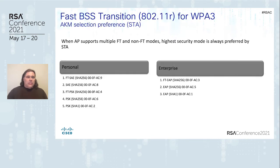One of the other key benefits that we did is we also created a preference order. So if you have multiple AKMs on a BSS, whether it's personal or enterprise, we actually prescribe the order in which you should select those AKMs. So if it's a personal network, the most secure is FT-SAE. So you should select that if it's being offered. Then it goes to SAE, FT-PSK, PSK SHA-256, and then PSK with SHA-1. The same thing with Enterprise. With Enterprise, it's FT-EAP, then EAP SHA-256, and then EAP with SHA-1. Again, we wanted to bring some consistent practices around what was the most secure, when it should connect, and then if there were other options, what the next option should be.